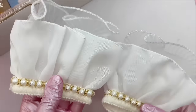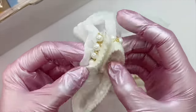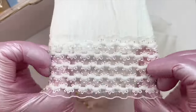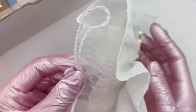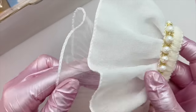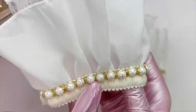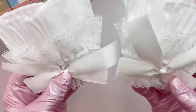These sleeves also come in a pack of two, and these ones are really cute. They also have Velcro, so they are adjustable. The others are more of an elastic type, but these ones are Velcro, and these are so cute. I love the way that it's two materials. There's a more sheer material, and then we have the little pearls with the gold. Very pretty. And I also picked out these ones.